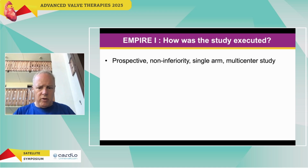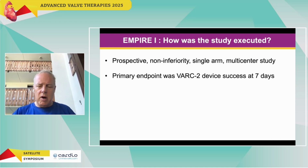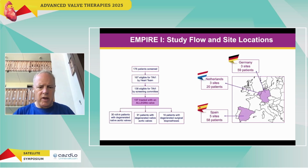So it was a prospective non-inferiority single-arm multi-center study. The primary endpoint was derived from the almost identical study that Medtronic had to do for the CE mark for the original Evolut valve. So it was VARC2 device success at 7 days, which was the same primary endpoint as that study. And we derived a performance goal from the performance of the Evolut. So that's where we get our target device success rate. And of course, it's an independent echo core lab and clinical events committee. The trial was run by cardiologists from the Netherlands.